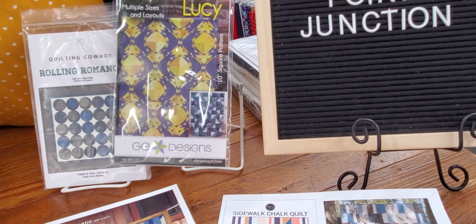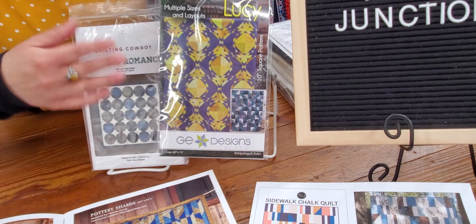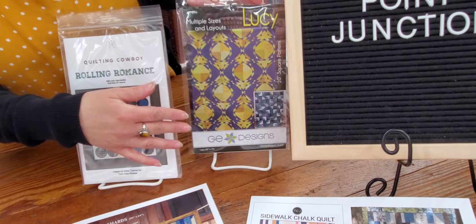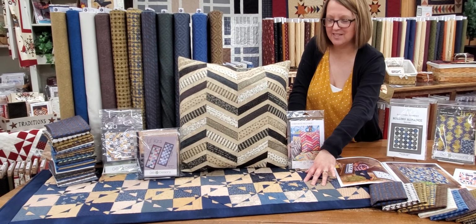This quilt is called Lucy, and I think that would look great in particularly the golds and browns and blues from that fabric line. And then a few other projects that we have done up that we think would also lend themselves well to this fabric line is this little table runner called Kyra. And there's actually a full-size quilt version of that pattern, and there's a table runner version as well. So we have the table runner version done up, and that's called Little Kyra. And we do have kits made up of that particular project as well to make that easy for you.